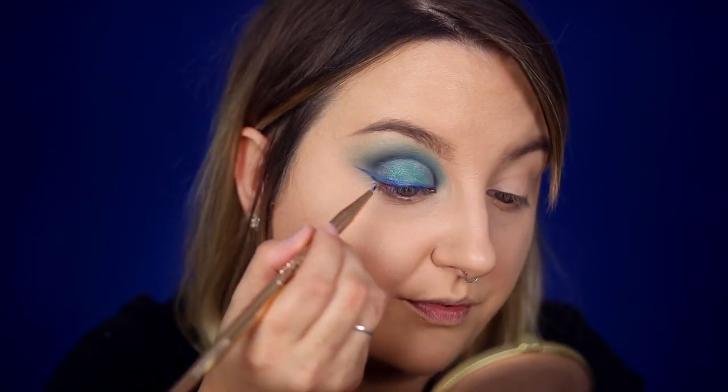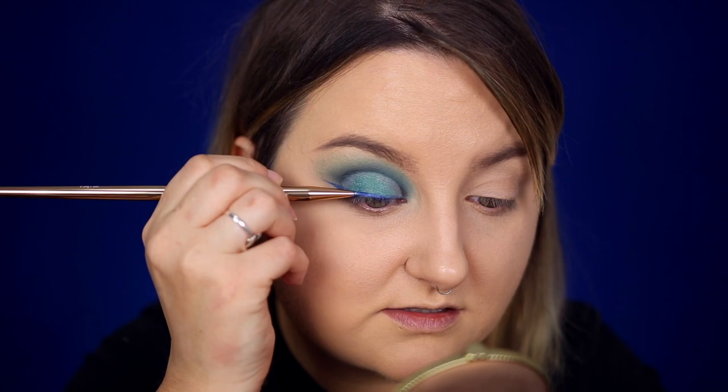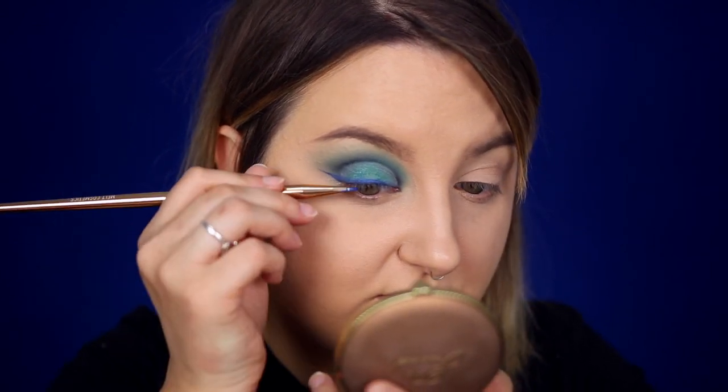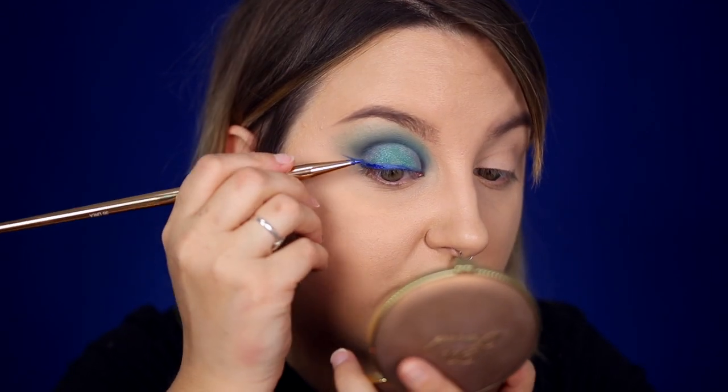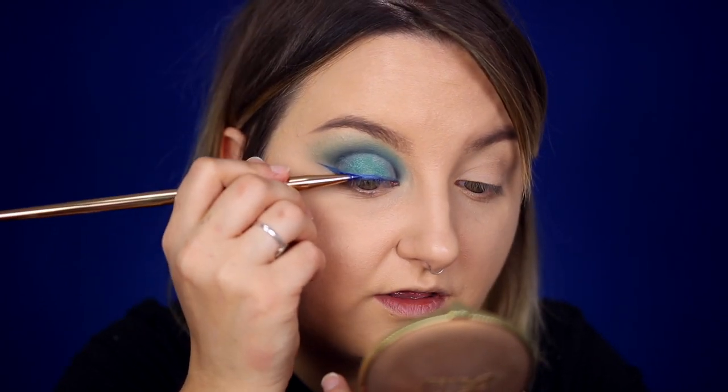It's a little more sheer than I would have thought, and maybe it's just this little brush. It looks super, super shimmery in the jar, and then when you put it on your eyes, it looks a little less glittery almost. It does apply very easily, and it does come off shimmery on camera. In person, it just kind of looks more matte, if I'm being honest. I might have to just go a little bit thicker with it, because when I do that, that seems to be where you get the majority of the shimmer.